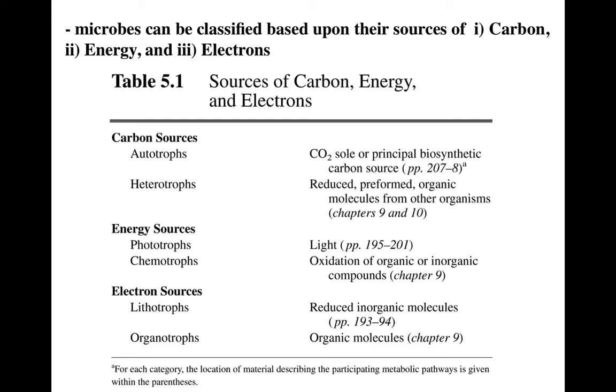In terms of energy sources, again, very simple. Energy is either coming from light, in which case it would be a phototroph, troph meaning to eat, right? So this literally means to eat light, as opposed to us and most of the bacteria that you'll ever deal with for the rest of your lives, which are chemotrophs, where the energy source comes from oxidizing some type of organic or an inorganic molecule. It simply means that light is not the energy source, that it's coming from a chemical. Chemotroph does not differentiate between whether that energy source is organic or inorganic. It simply means that it's coming from the oxidation of a chemical product.